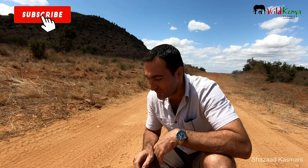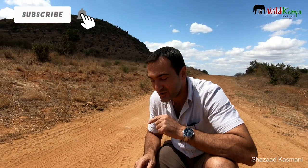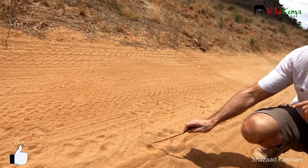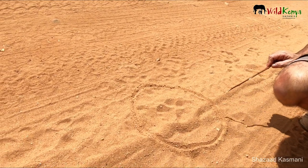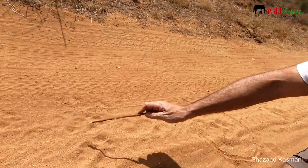Hey everybody, so we have a couple of lion tracks right here. You can see there's one here, we have another one right over here.